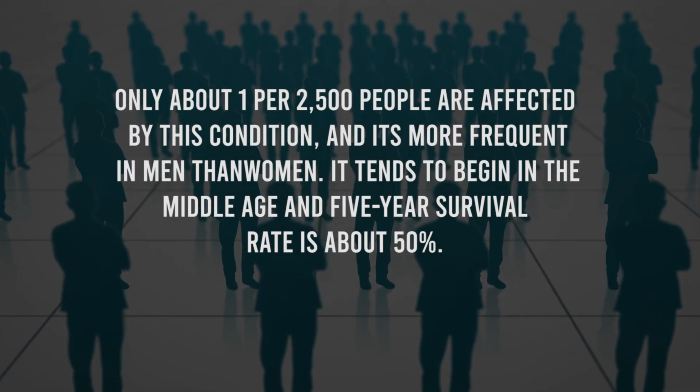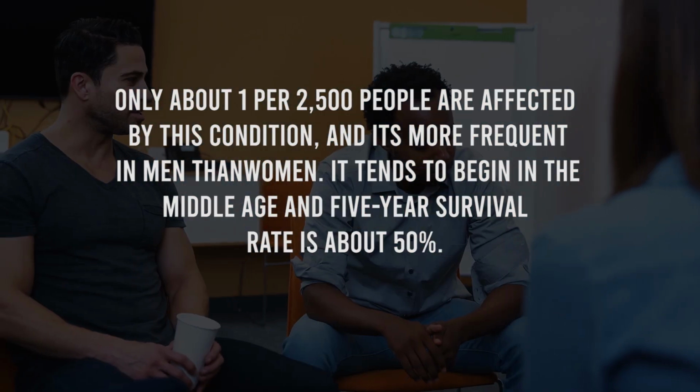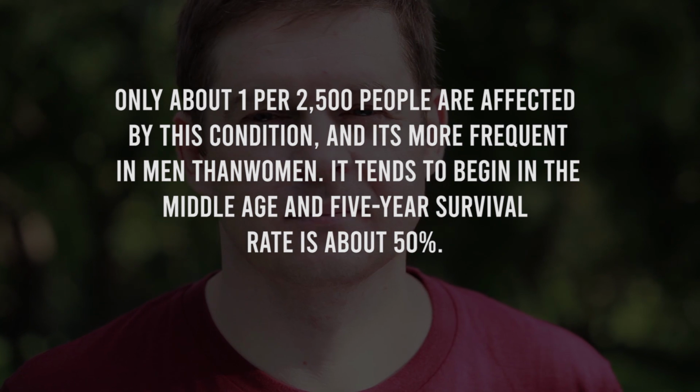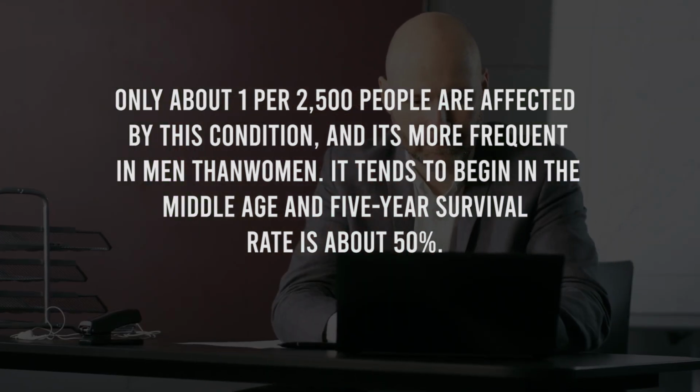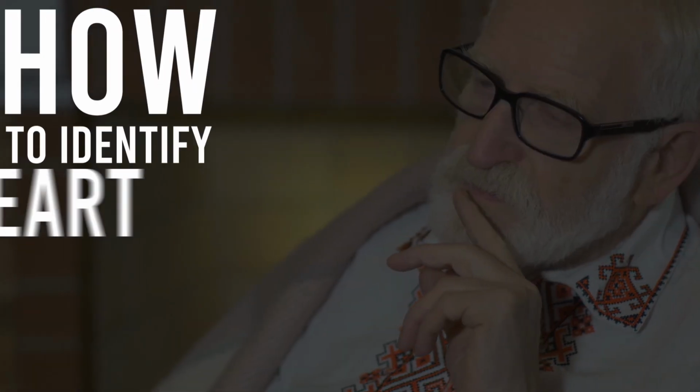Only about 1 per 2,500 people are affected by this condition, and it's more frequent in men than women. It tends to begin in the middle age, and the 5-year survival rate is about 50%. So, how do we identify a heart attack?